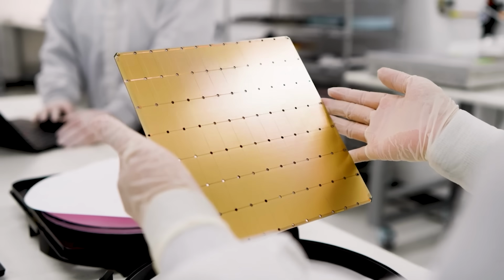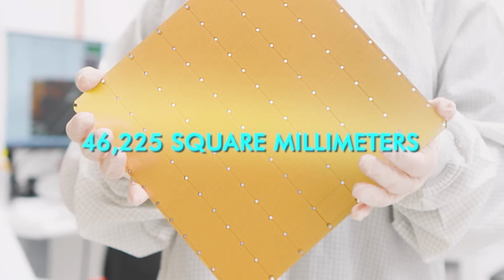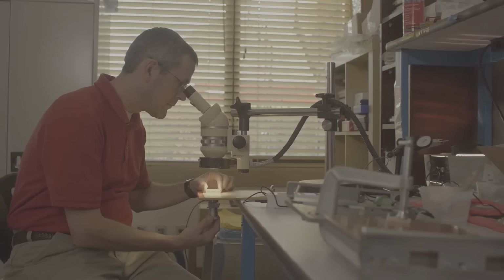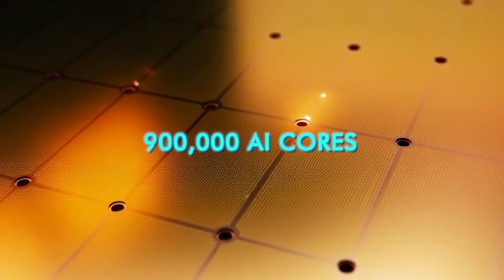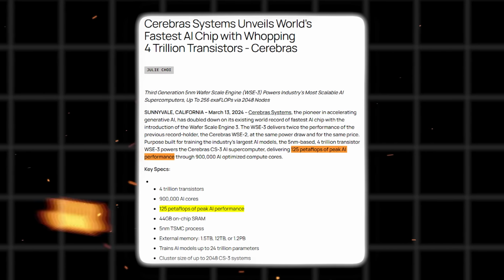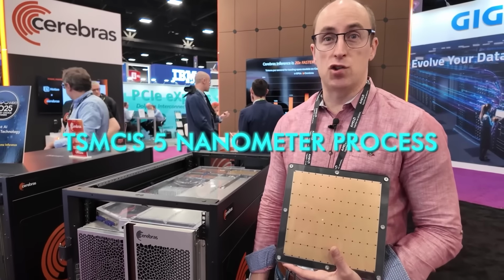Their latest one, the WSE-3, is 46,225 square millimeters of silicon. That's roughly 57 times bigger than an H100. We're talking a piece of silicon roughly the size of a dinner plate, around 21.5 centimeters on each side. The numbers on this thing are genuinely ridiculous. 4 trillion transistors, 900,000 AI cores, and for comparison, the H100 has just under 17,000 cores, so the Cerebras chip has around 52 times more. It does 125 petaflops of peak AI performance, and it's built on TSMC's 5nm process.